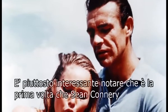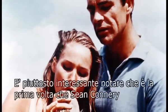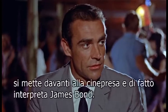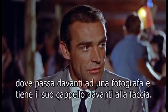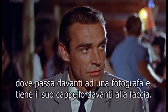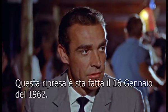It's kind of interesting to note that the very first time that Sean Connery gets in front of the camera and actually plays James Bond, the very first filming sequence is in the Kingston airport, where he passes a female photographer and he holds his hat up in front of his face. That filming date was January 16th, 1962.